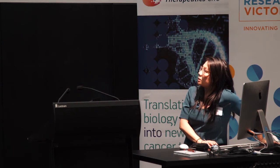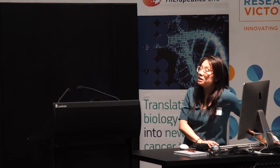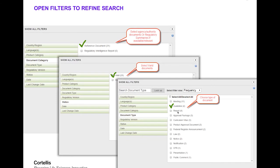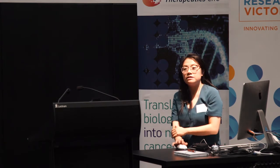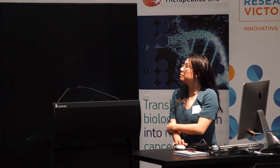And then you can select, so a reference document is what we call the agency documents. You can make sure you're looking at a valid document and then narrow down on the thing you're looking at. So in this case, I'm looking at a guideline, but if those terms match, say, a product approval package, you could select that. It depends on what you're looking at. And then you'll narrow down on a list of guidelines related to that specific topic. So here we have some guidelines that were issued by the FDA around how you would develop a drug for DMD. So that really takes me to the end of the sort of product or the tool description.